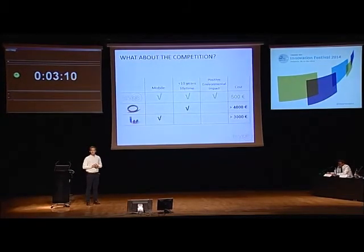We are mobile, we have a lifetime longer than 10 years, and we have a positive environmental impact compared to our competitors. But the biggest difference is our competitive strength in pricing.